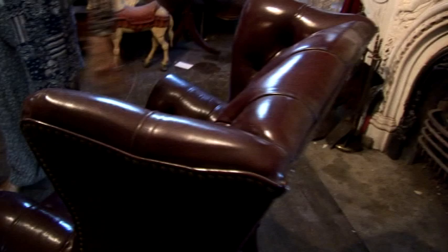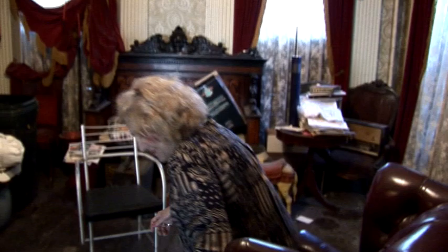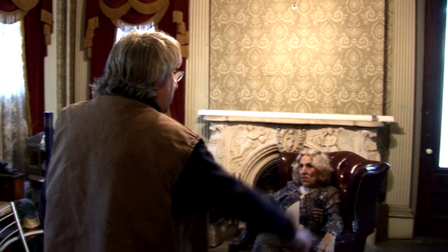My sister is half owner of this house, and she came up with the idea. At first I resented it. Then she had wisdom, because I was getting really too old to handle this house. It's too much of a burden. It's a big burden.